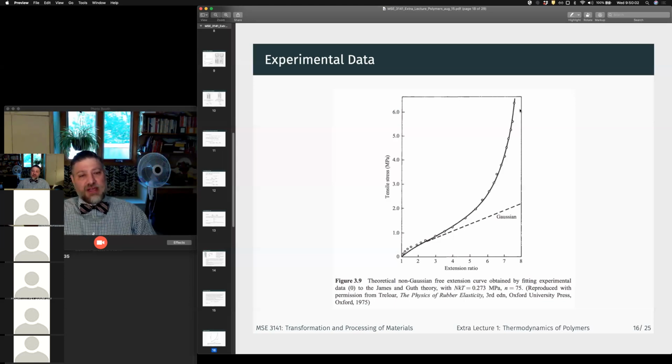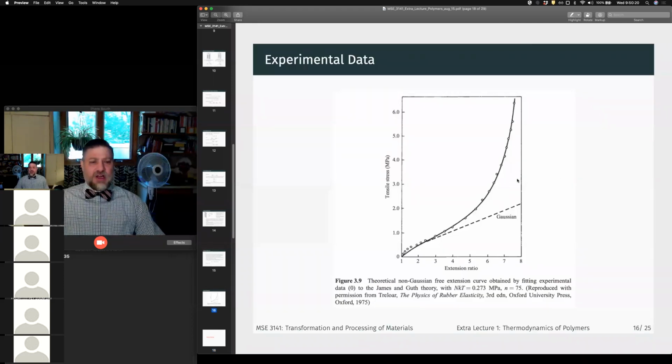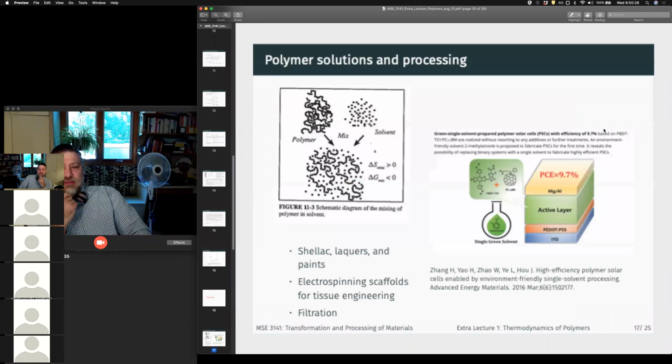But you can, by following the same statistical analysis and making your random walk more rigorous, actually get a really good response, right? So that's what I wanted to talk about, the thermodynamics of polymer deformation, which goes back to the first part. For polymer solutions, this is all about Flory.